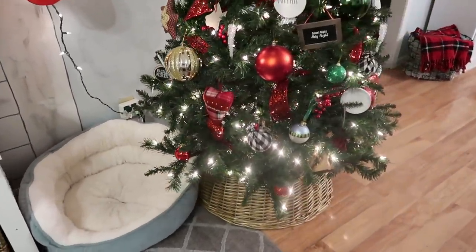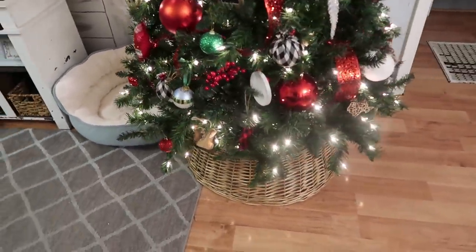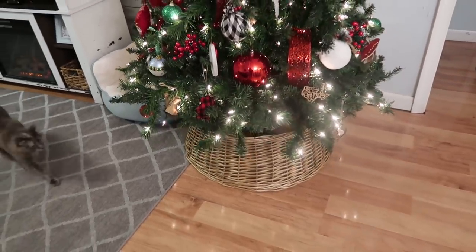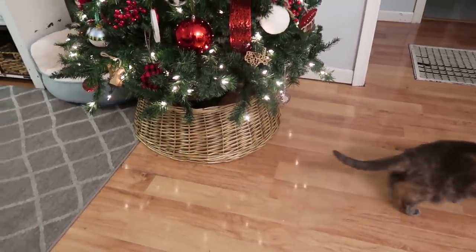And then here's my tree. If you've been watching my videos, you've seen my tree. Had it up for a few weeks, but I did get this cute woven basket. That's Chloe. We do have a lot of animals.